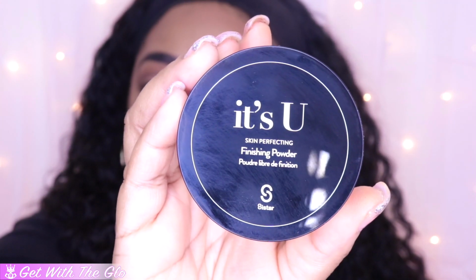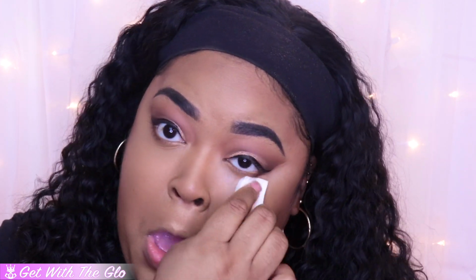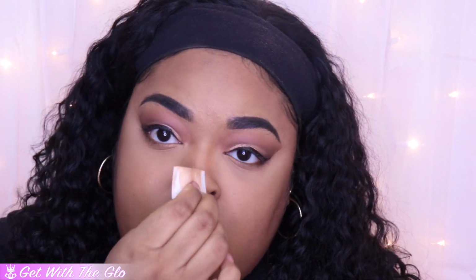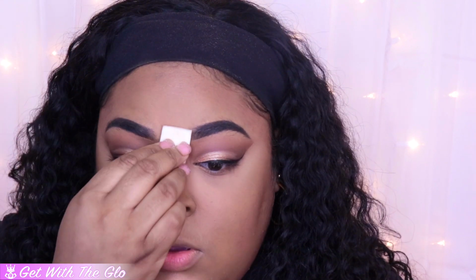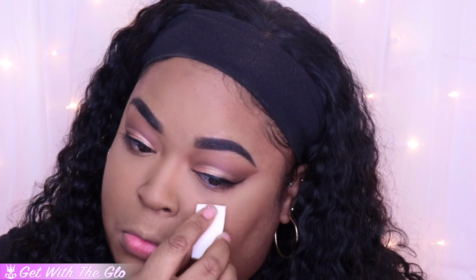So now I'm going back in with that finishing powder. And I'm just taking a disposable sponge and I'm setting my face. And this is when I realized that I really love this powder. I'm someone who stays away from white powders because they scare me. I don't want to look ashy or ghostly. So I tend to use a powder that has more of a yellow or a beigey kind of undertone. So this powder, being a white powder, was definitely a surprise, a very pleasant one at that.